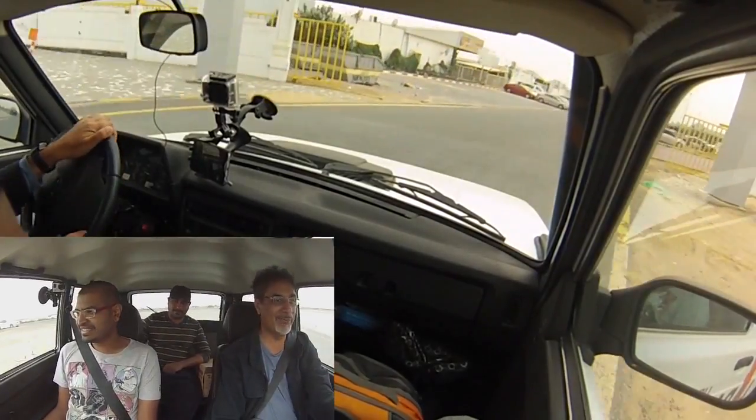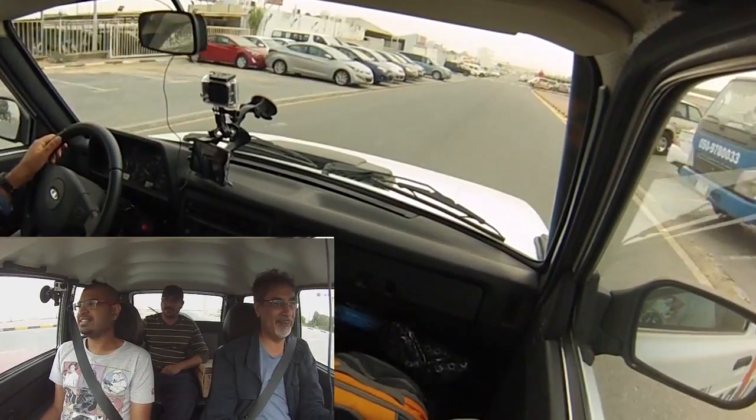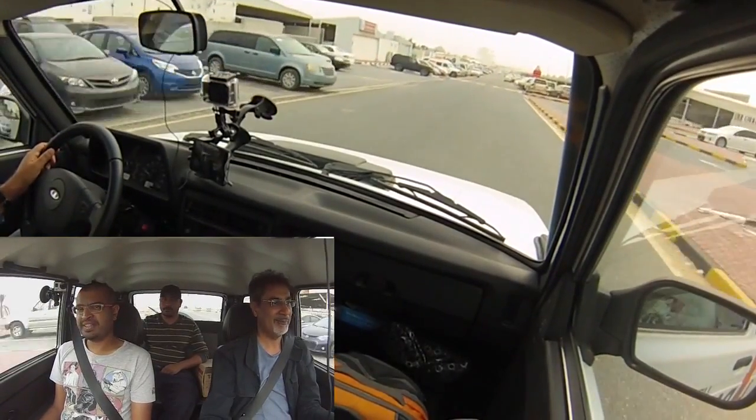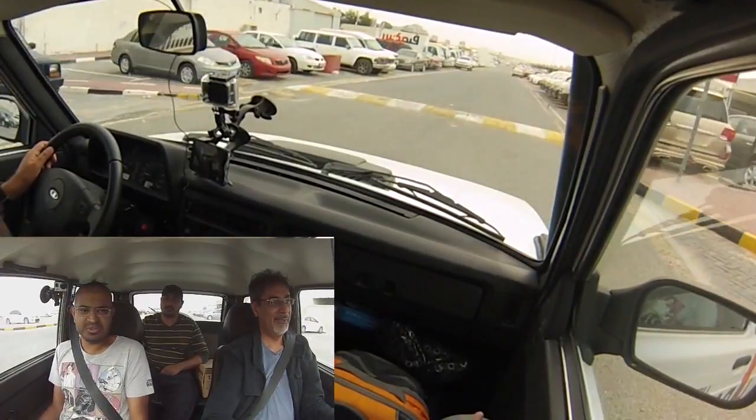Tell you what, oh, this is brilliant. This is a really, really fun little car. For the money, you just really can't complain, can you? 35,000 dirhams, man. 35,000 dirhams. I keep saying this. 37,000 if you want the warranty, but let's be honest, who needs a warranty?